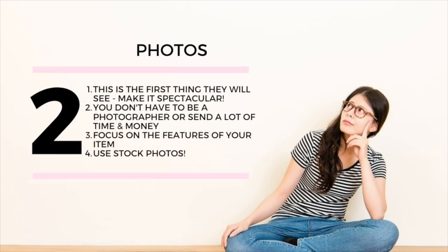Number 2, photos. For me, this one is the most important if you want to have your listing pop. A photo is the first thing that they're going to see, so you want to make sure it's spectacular. You don't have to be a photographer or spend a lot of time and money. You focus on the features of your item, show them all the different details of that item, and make sure, if you can, use stock photos.